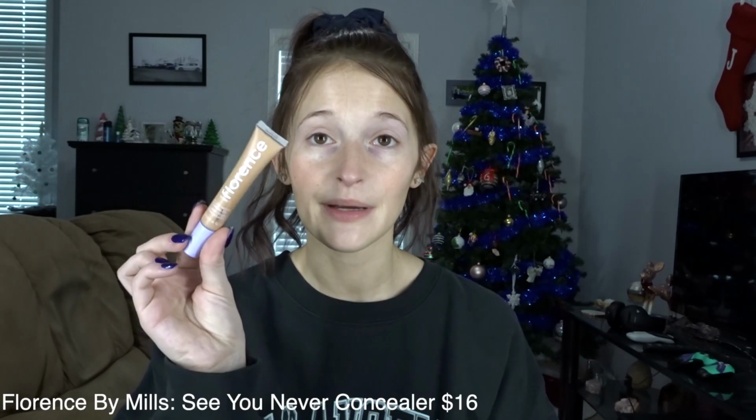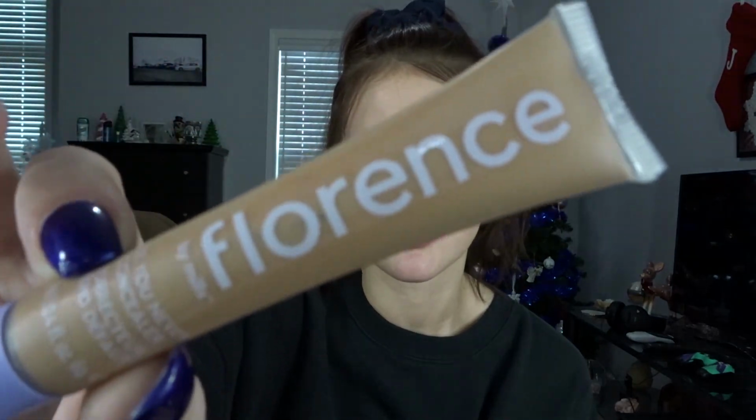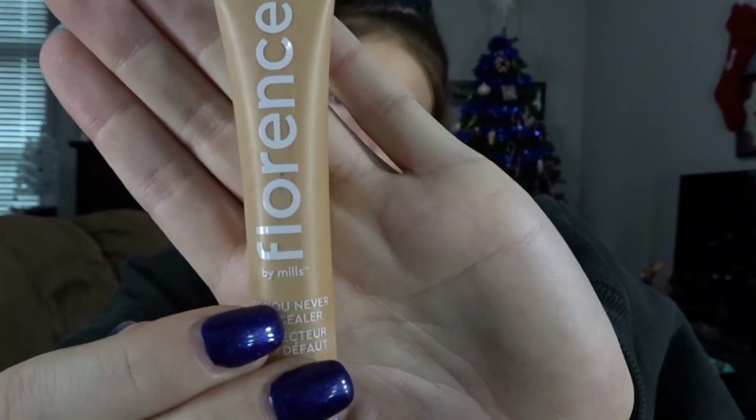The next one I have is by Florence by Mills. This is the See You Never Concealer. I have this in LM75. And this is what it looks like. She's a little dark for me right now, but it's actually very perfect for the summertime when I use it. I really do enjoy this.